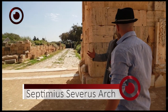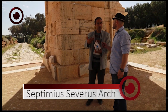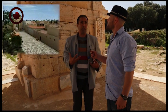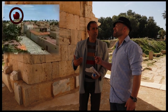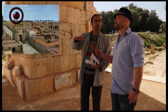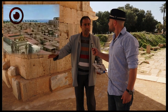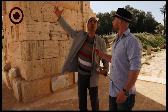Now they built this arch here, at the intersection of the two main streets, as you said, to welcome the emperor in his hometown. So this is a triumphal arch for our local son, Septimius Severus. When the Italians came here in 1911, they started the excavation and restoration. This arch was almost buried and destroyed by earthquakes and wars, and buried underneath the sand. Once they cleared the sand and the mud, they found the four bases of the arch, and this is how they figured out what the arch would look like.